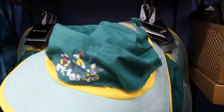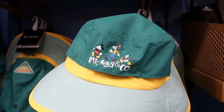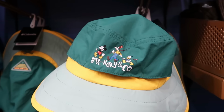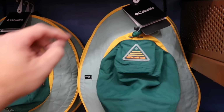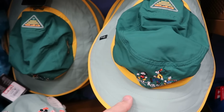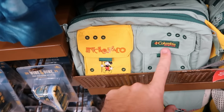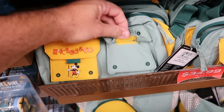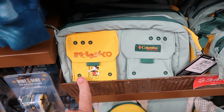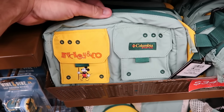They do even have your classic bucket size hats, Mickey and company. Look at that though. You got Donald, Goofy, and then Mickey. It looks like they're going out fishing. Let's see how much that is. These are $35, marked down from $45. And then right underneath there is the matching fanny pack part of this collection. You get two, let's see here, Velcro pouches on the front with Mickey and company and Mickey Mouse. Lots of different zipper compartments though for $35.